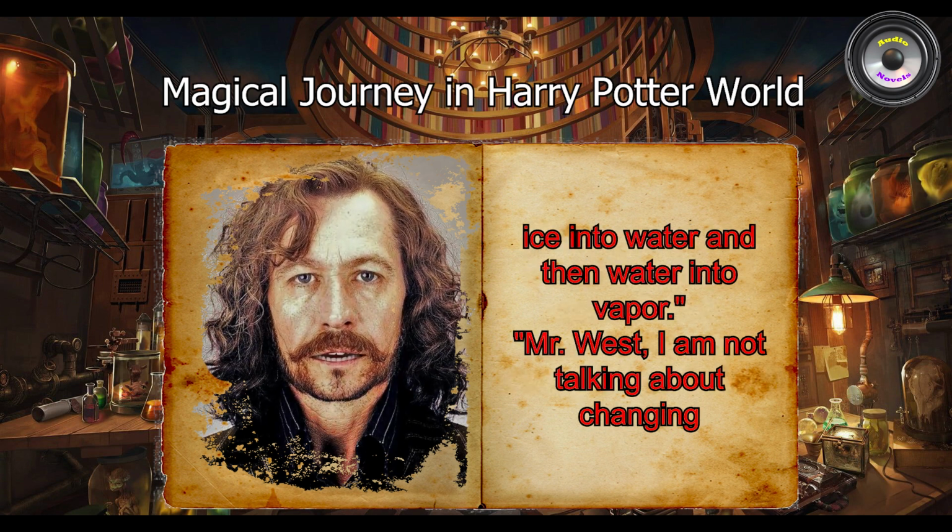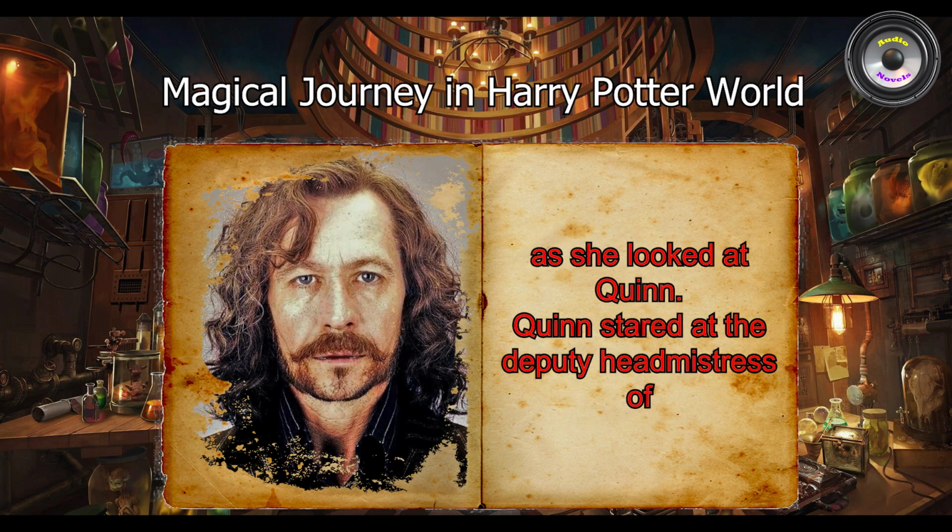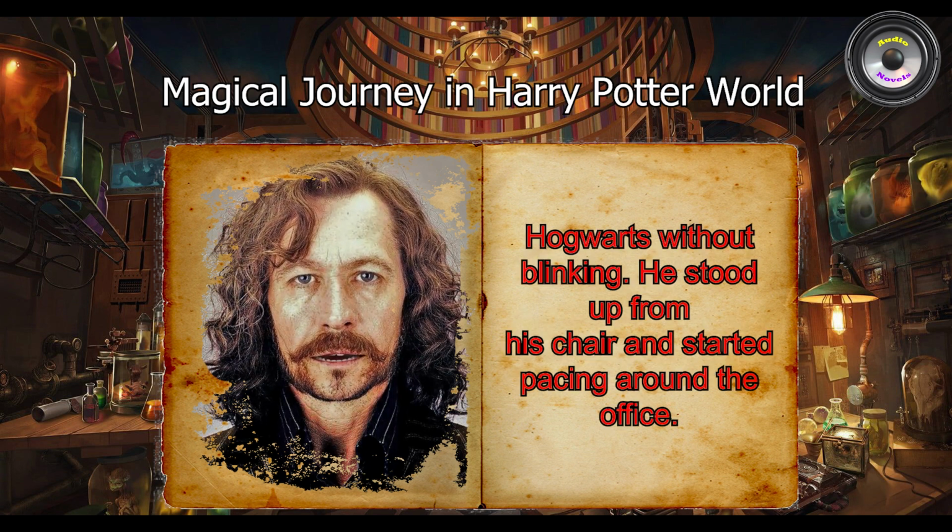"Forget about changing ice into water and then water into vapor. Mr. West, I am not talking about changing ice into water into vapor. I am talking about changing ice directly into vapor," said McGonagall as she looked at Quinn. Quinn stared at the deputy headmistress of Hogwarts without blinking. He stood up from his chair and started pacing around the office.